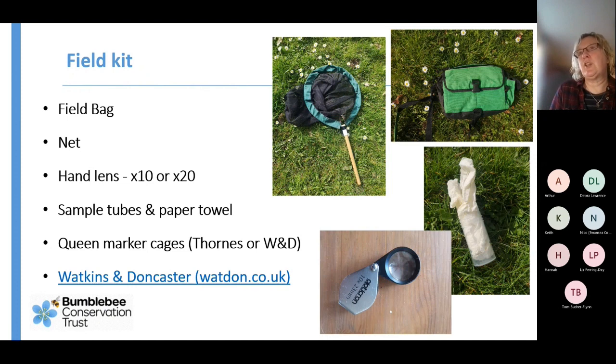Nico, in your question about the pots, Watkins and Doncaster online do lots of different specimen pots. For bumblebees, ideally, I would go for the ones that are about 1.5 centimetres across, and try and get the very clear plastic so that you can take a photograph. I get rid of the lids and I use a plug of kitchen roll, because then you can gently immobilize the bee, not squash it, but immobilize it, because otherwise it's really hard to use the hand lens because it's just bumping round the tube.